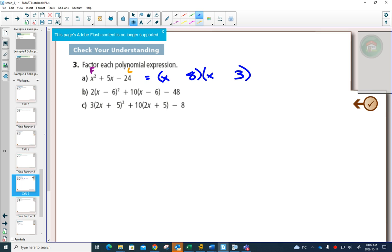8 and 3. Isla, did you get 8 and 3? And then to make it plus 5, the 8 would have to be plus 8, the 3 would have to be minus 3.